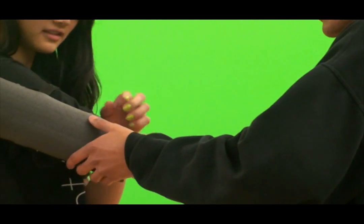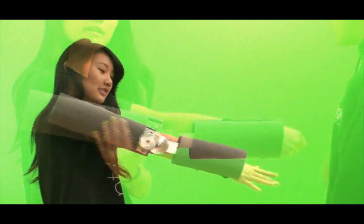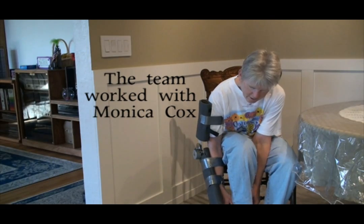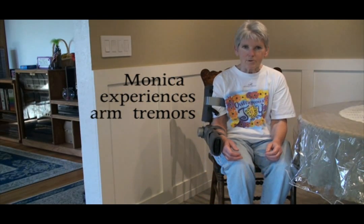To ensure the functionality of our device, we performed various tests. First, we tested the comfort and usability of the device by trying it on various team members. The device moved with ease and provided ample resistance to movement. It was easily adaptable to members with different arm sizes and muscle power.